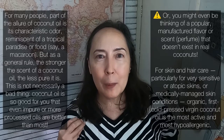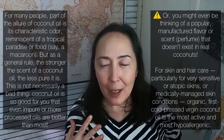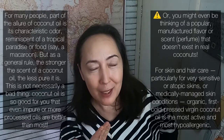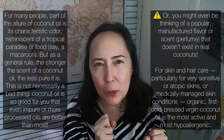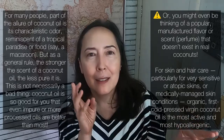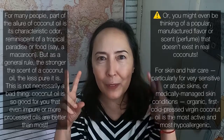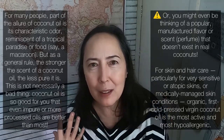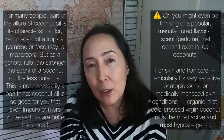Many people, when they think of coconut oil and the smell of coconut oil, what they're really thinking of is that super rich, incredibly yummy smell that you get with food, or that you might associate with massage oils on the beach. And actually, a lot of those things are fragrances manufactured to smell like coconut oil. As a general rule, though, that super yummy, scrumptious, wonderful scent is actually associated with less pure, not organic, not cold first pressed virgin coconut oil. It doesn't make it a bad thing, because even impure or less organic, heat treated coconut oil is actually still very good for you, and often better than many other vegetable oils, particularly if they're partially hydrogenated.